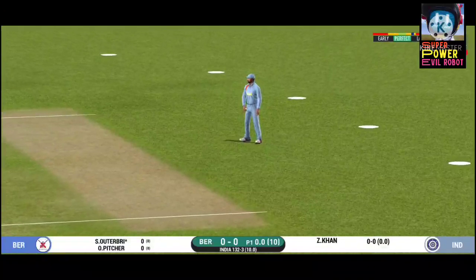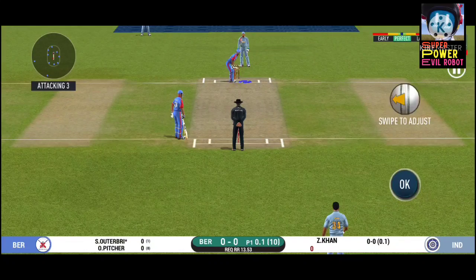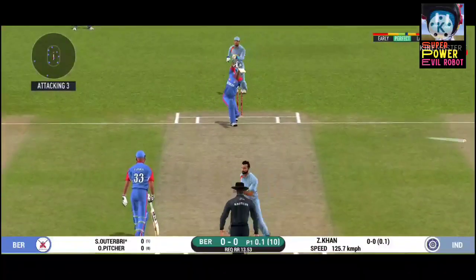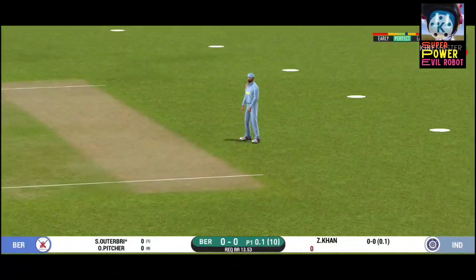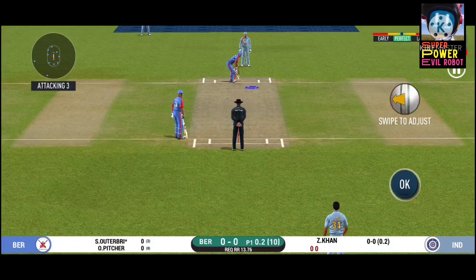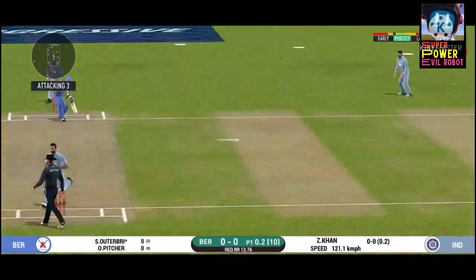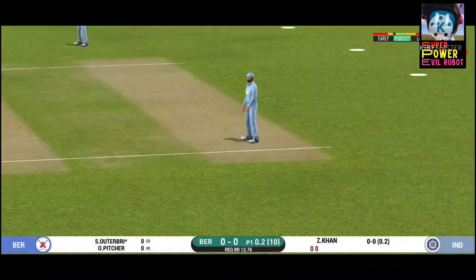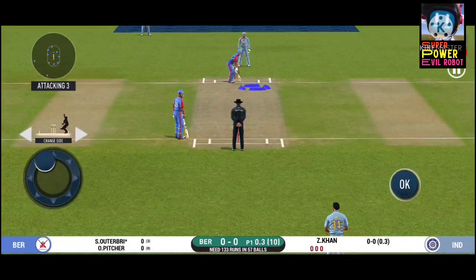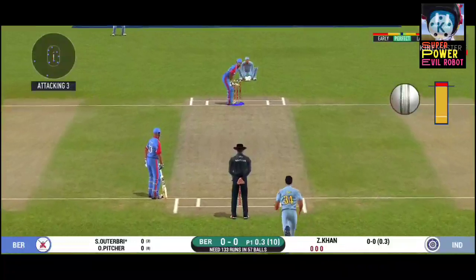He is unlucky there and once again hits straight to the fielder. There is a fielder at cover. The bowler is bowling from his favorite end. Batsman can't find the gap, hits straight to the fielder. That is an aggressive field in place. I like how they're going for wickets at this stage.